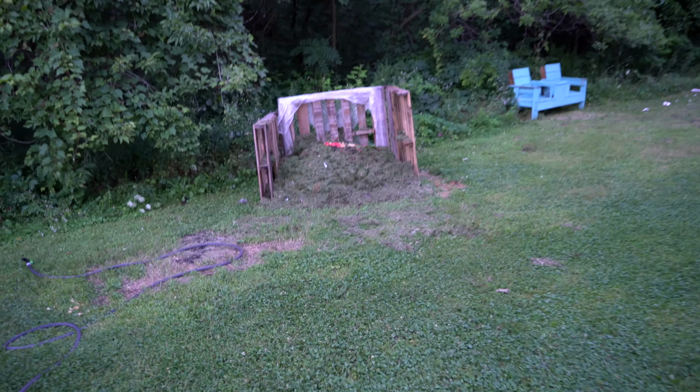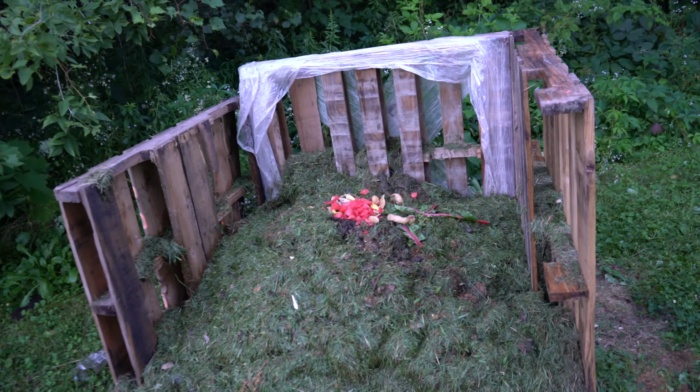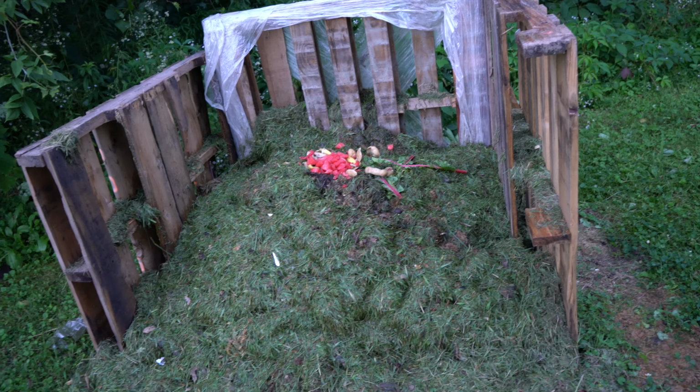So the car just bottomed out in front of our house. Compost is doing really great. I mixed it up the other day, and we had a ton of it already decomposing really fast. So really happy with that. Back here though, always have brush to burn.